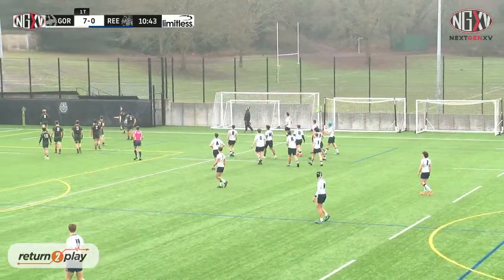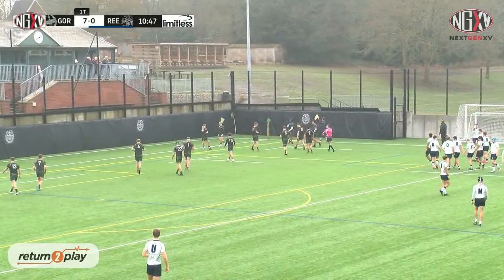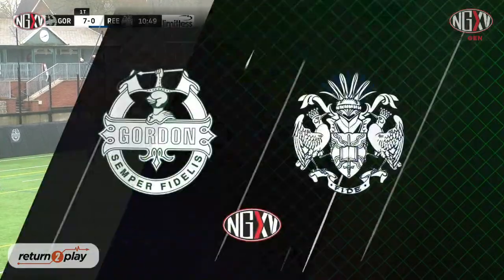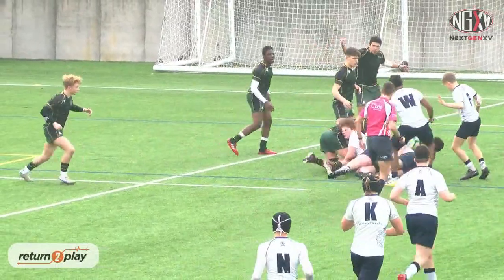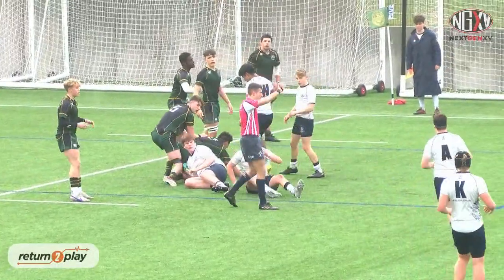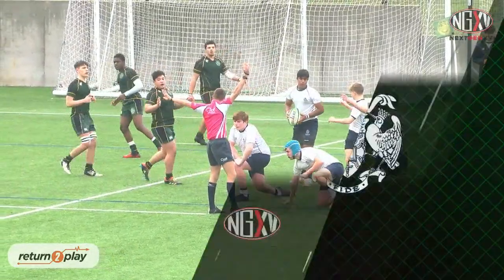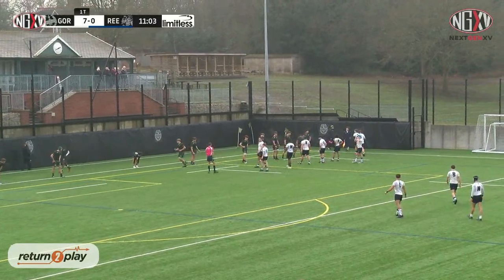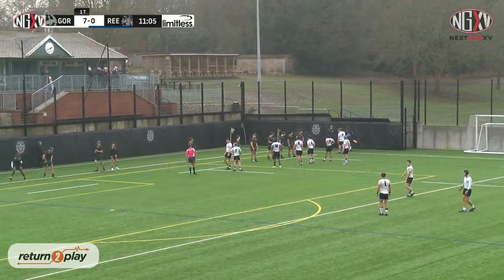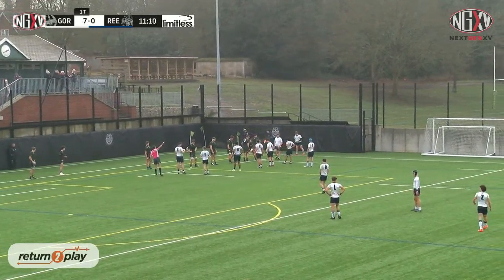And Reeds go on the aggressive. Well, what am I trying to say there? Goodness. 5 metre line is yours, fellas. Reeds going aggressive, maybe? Who knows? Either way, they've gone to the corner. Can Reeds step that way for me? Respond immediately.